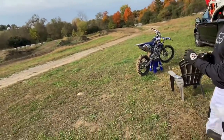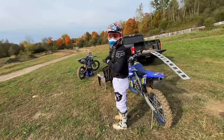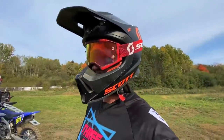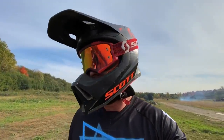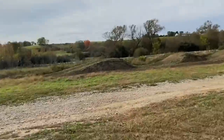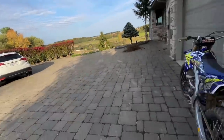I love this time of year too, because the dirt is always moist, so there's no dust, no problem. The last month or so, she was so dry, and the dirt was like powder. So you could ride, obviously, but it wasn't as fun as it is now. All right, let's keep going. That was a good little shift. Oh, I love fall. Wish it would last way longer.